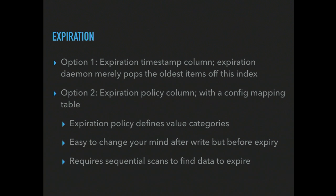So it's able to pretty quickly, if we decide, oh, I actually want to hold on to this data for 4 months and I have the expiration at 3 months, it's just go change a config value and move on. Downside here is it does take a sequential scan to find what data to expire. I just solved that with a little bit of rate limiting, it goes over the course of a couple hours. It comes through and cleans up all the shards.